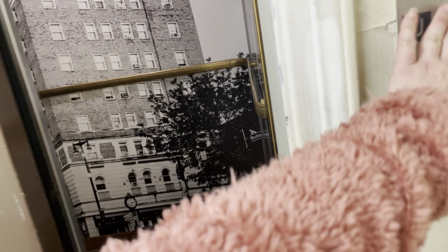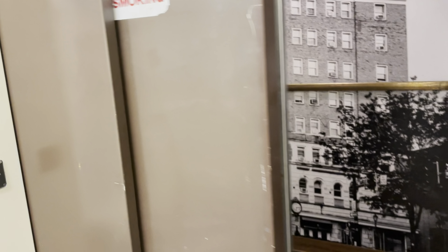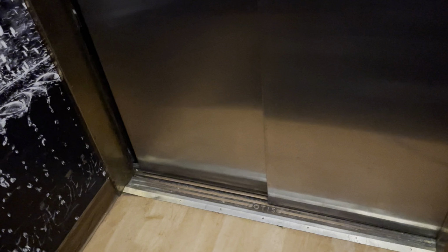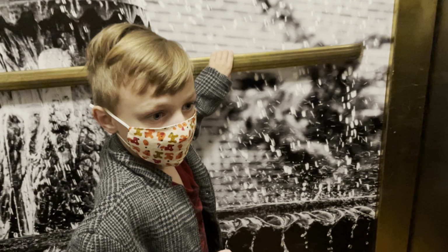I want to go out. You want it to close? I'm scared we'll get locked down here. See, look. No smoking. Alright. This is fast. Fast elevator. Hold on to the railing. Oh, you're holding on because of that. Super fast. Alright, we'll go outside and say bye bye so you can take off your mask outside.